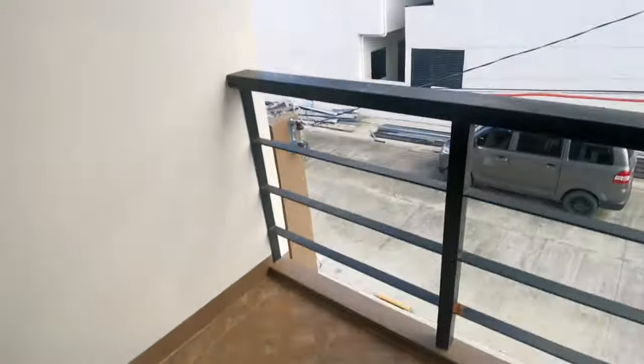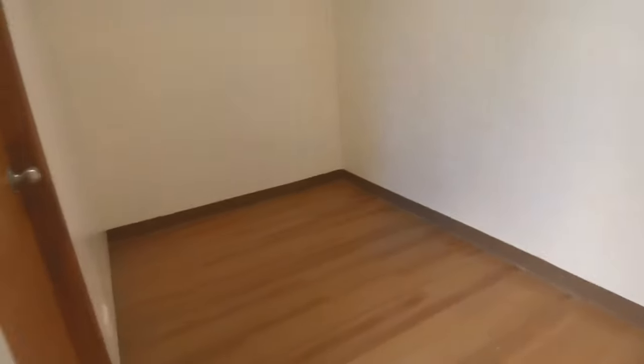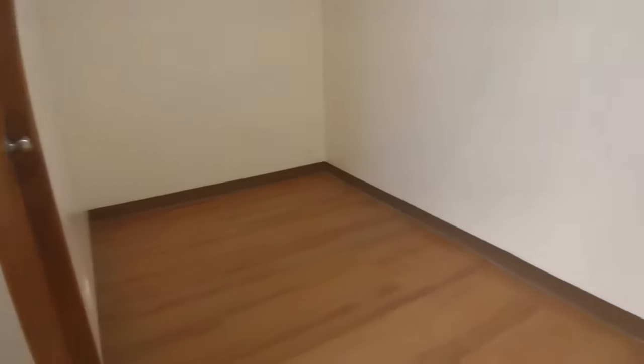This bedroom is really, really spacious, guys. Another cove ceiling here. And we have here the balcony. It's pretty nice when you wake up in the morning and have coffee in the balcony. If you have a table and chairs, just chill, or even at night you can.